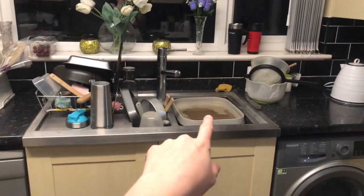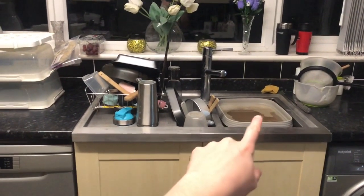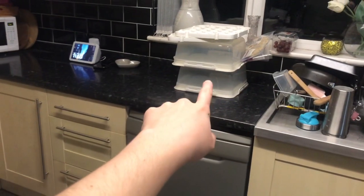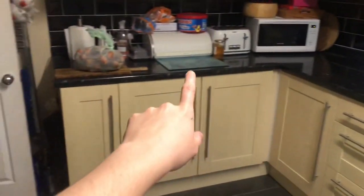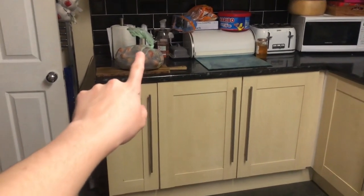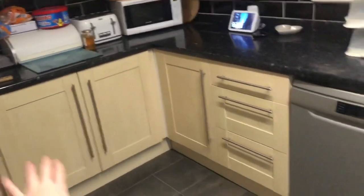And then we have washing up. I've just washed some brownie stuff, that's why that's brown. I've got more washing up there. Then these are some boxes for transporting. That is the food bin. Look how many eggs are in there. It is scary. So I'm about to take that out.